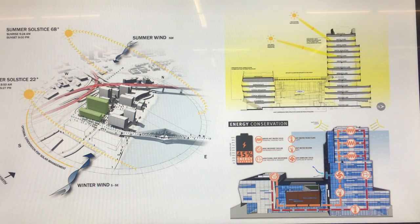Here we can see some diagrams that explain the design of the project according to the natural conditions, where the summer wind and the winter wind played an important part because they use these elements to naturally ventilate the building. As we can see in the diagram, they have an efficiency of 45% energy savings. In the diagram, we also see how they use natural light to illuminate almost the entire building.